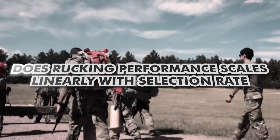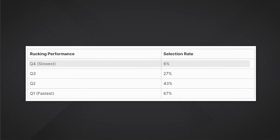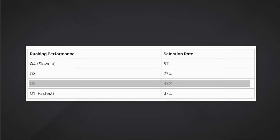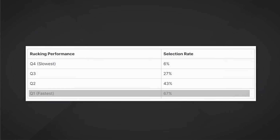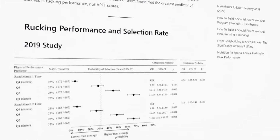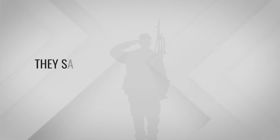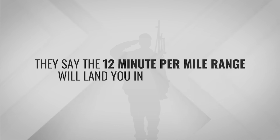The next question is whether rucking performance scales linearly with selection rates. Well, it does. The bottom quarter of ruckers have less than a 10% chance of getting selected. The next quartile had a 43% chance, and the top quarter of the class had a 67% selection rate. Unfortunately, this 2019 study did not reveal what paces separate each of the quartiles, but based on recent athletes I've coached and who've been selected, they say the 12-minute per mile range will land you in that top quartile.